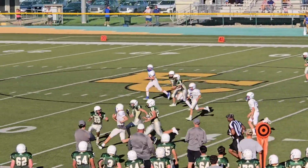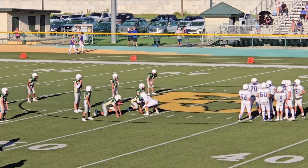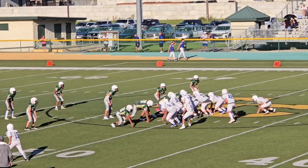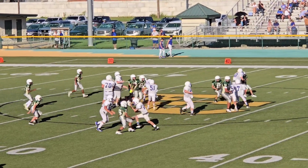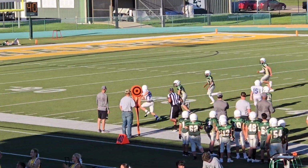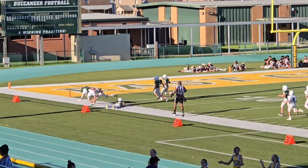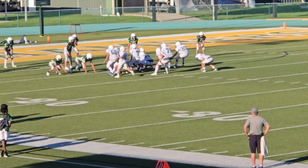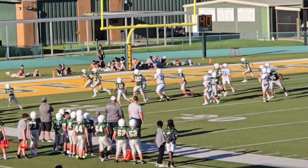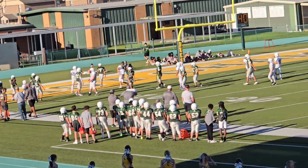Looks back at number 25. Takes it up to midfield. Reverse to 25, breaks away, kicks it outside, has some room to run along the side. Hitting. Pass is complete to 20.